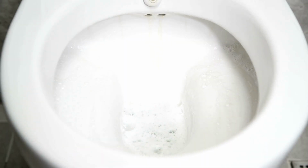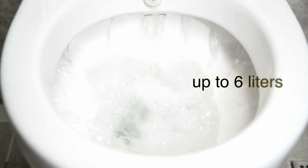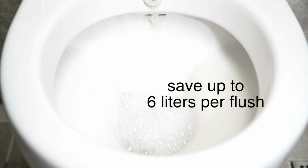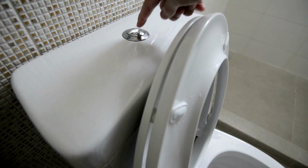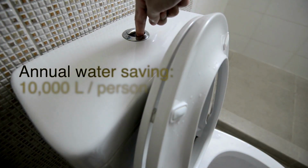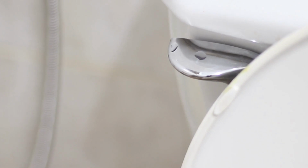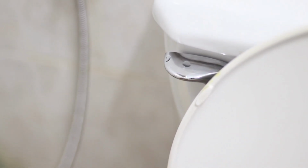Next, toilets. Now, the good news is that new toilet models use up to 6 liters of water per flush, so they save about 6 liters per flush compared to older models, because older models were not very efficient. So that results in an annual water saving of around 10,000 liters per person. This is all according to DEWA, by the way. Check toilets periodically for leaks and repair them promptly. That's important. If your toilet is leaking, make sure that you fix it, because that's just such a waste. It's going to be wasting water. Check your toilets and make sure that they don't leak.